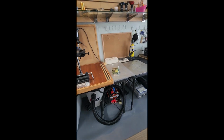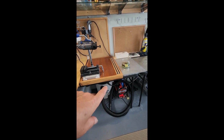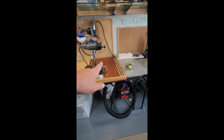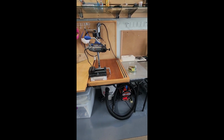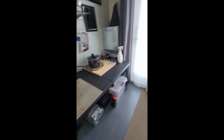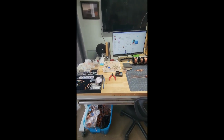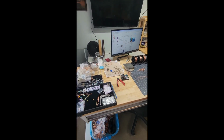My big dust collection system is underneath here. I have a thing that goes there that the hose attaches to, so when I Dremel, the debris is actually sucked into the dust bin there, and that's pretty necessary if you're going to keep your studio clean and your lungs clean. And then here goes my desk.